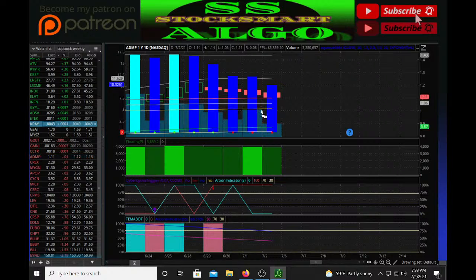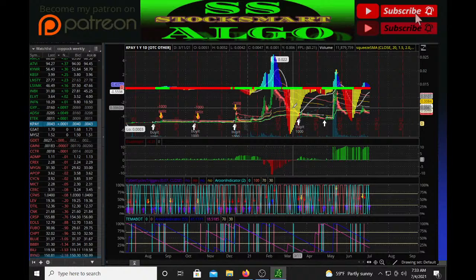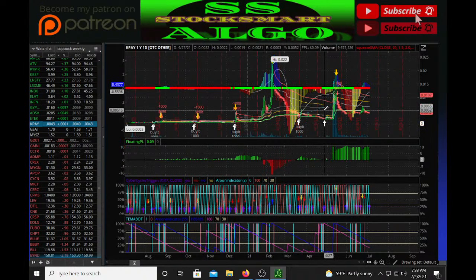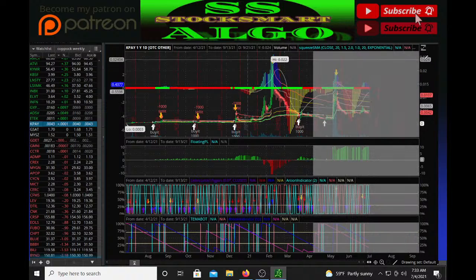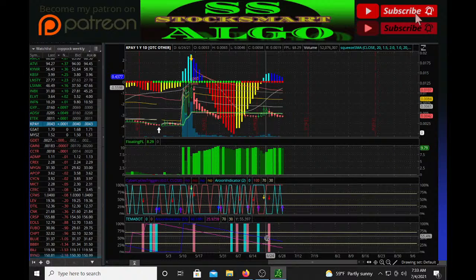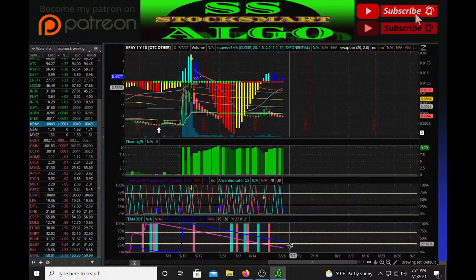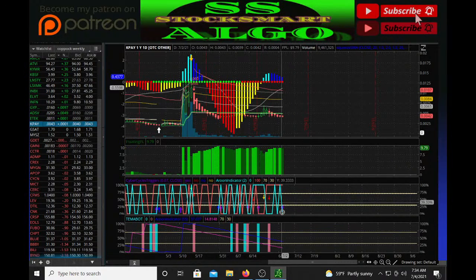What is KPAY? There's your bottom, there's your top. And it looks like we're being squeezed right now, so it's going to get squeezed and possibly pushed down even more. The only way to know is if we can get a push up somewhere around here. We are getting one, just one signal.